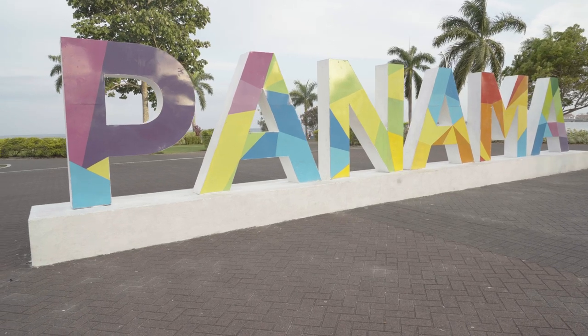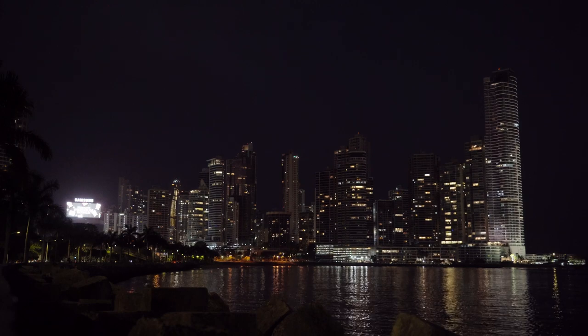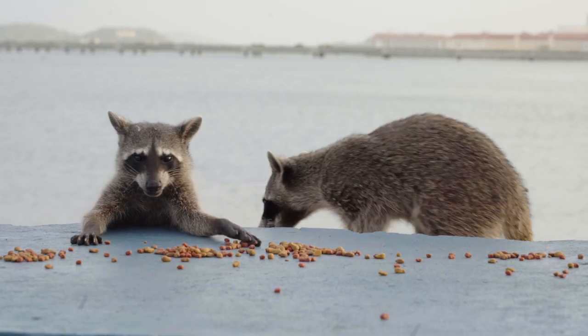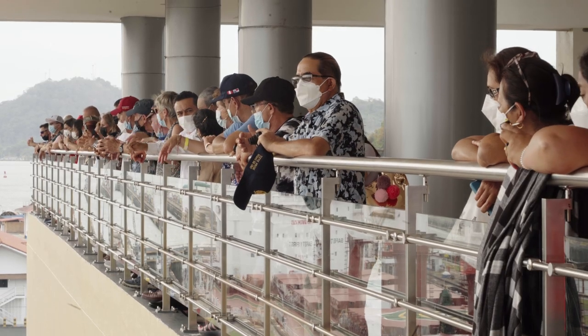Panama, home to the finest coffee in the world, a notoriously whorish nightlife, and shady financing. Remember the Panama Papers? Oh, and they have this big canal too. But we're here for fish.